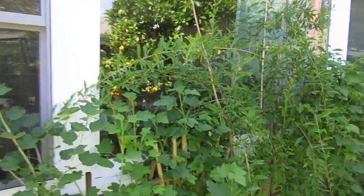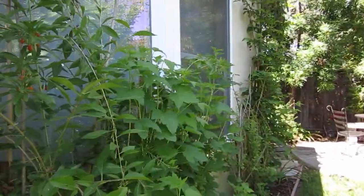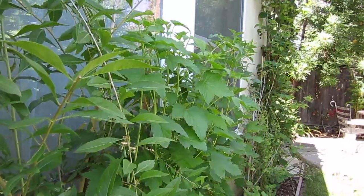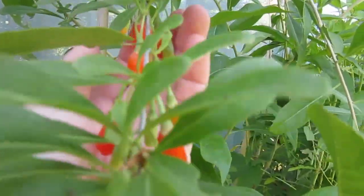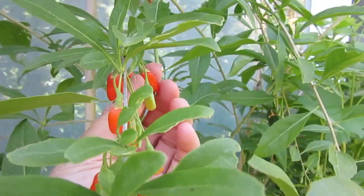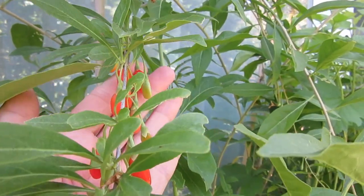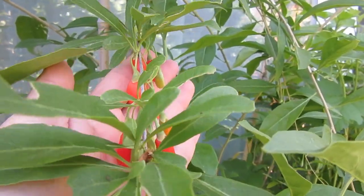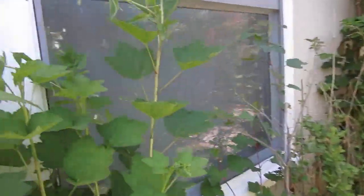The whole wall will be blackberry. And one time we invited friends to our house, and their little babies picked the blackberries, and they had so much fun. And goji berry is good. Goji berry is not so delicious. It's a little bit tart, bitter, but it is good for female energy.